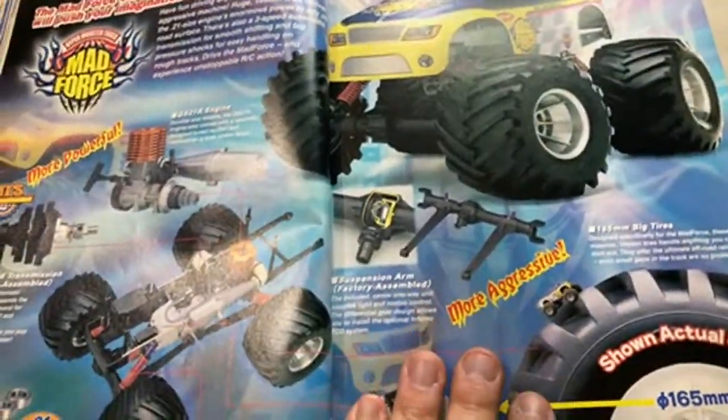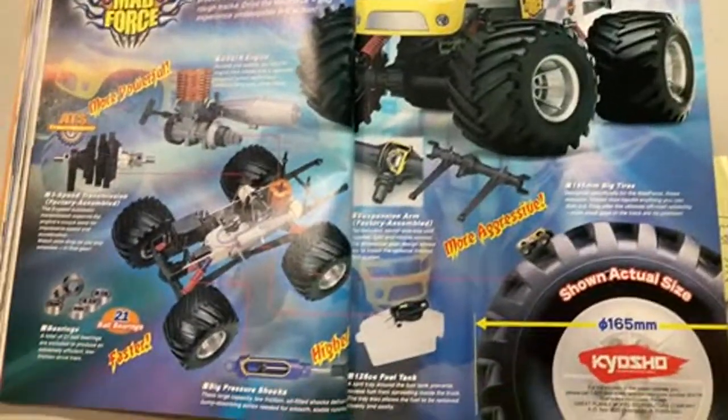Oh man, this brings me back a lot. It brings me really back. Like I'm so back, I'm about to forget where I am. Kyosho.